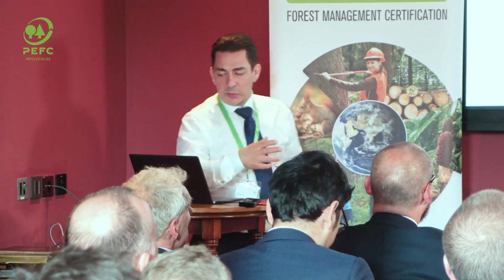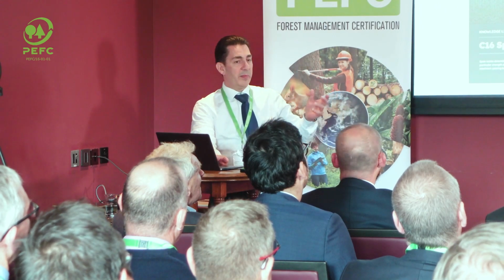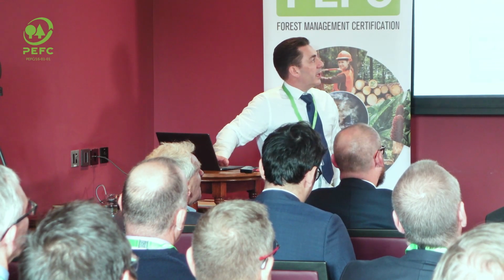So we talk about span tables, and we talk about what a piece of C16 might span. A typical floor joist, 45 by 220, can span 4.19 metres, according to these span tables. And just so you know, these have been done in conjunction with Edinburgh Napier University. So that's where all the data comes from.